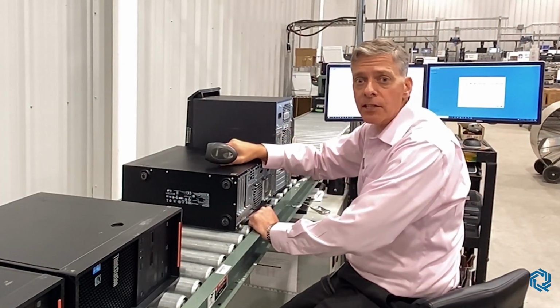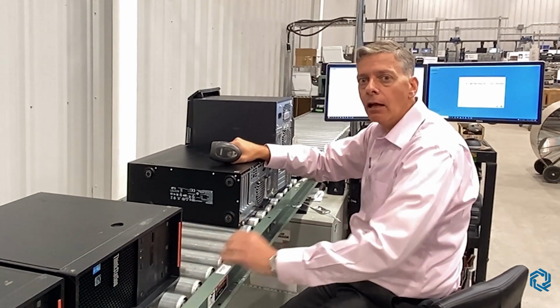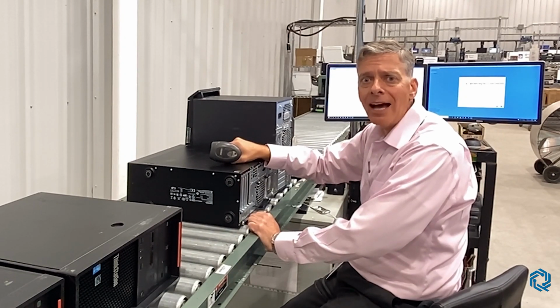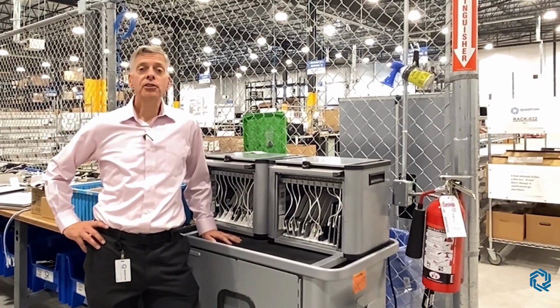Welcome to the serialization area. Once the skid is broken up, the assets are laid in line, ready to scan the serial number, asset tag, make and model.